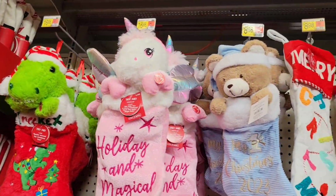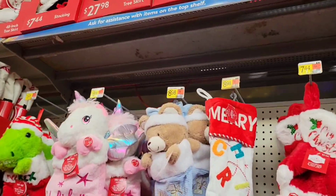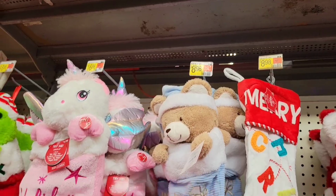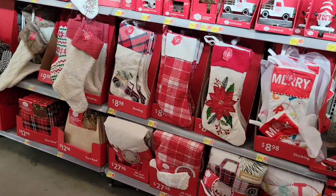They got more here. They've got cute little ones for babies and kids, and those start at, I believe, $8.98. And they have more adult ones and stuff like that.